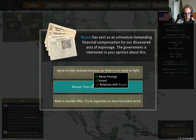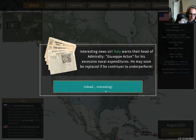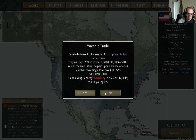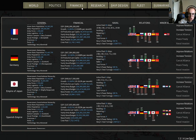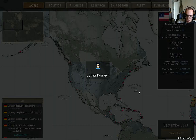No! Refuse! It's the Russians. Mark 4, 14-inch guns. No, we're not building your hip... No, we're not building you one of those. Okay. The next turn is September. We all know what September means.